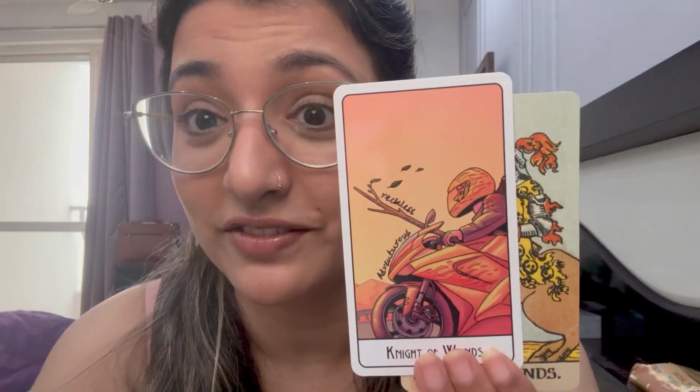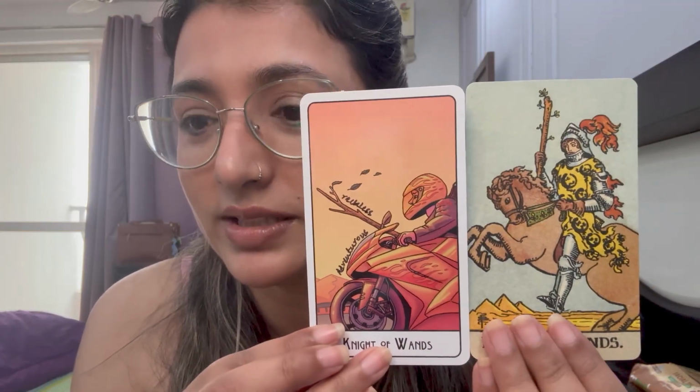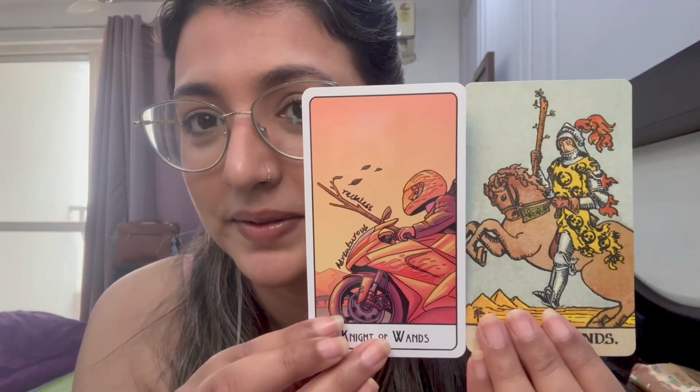Now we have the Knight of Wands. The Knight of Wands is bold and fiery. And there's an element of speed in both these cards. The Knight of Wands in Mystical Moments is a person behind a horse jumping through a ring of fire.